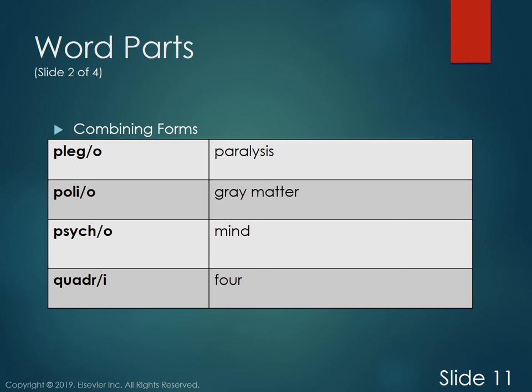Now, plagio is the combining form for paralysis, and polio is the combining form for gray matter. So our brain and spinal cord are made up of two types of matter, white and gray. And in the brain, the gray matter is on the outside while the white matter is on the inside. And then with the spinal cord, it is the reverse.